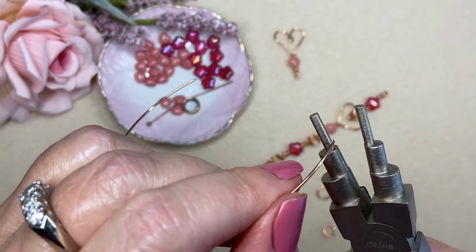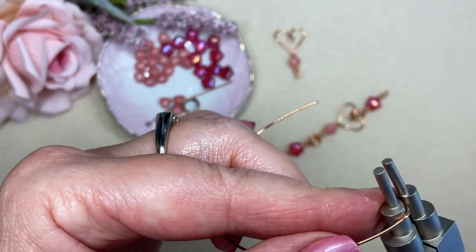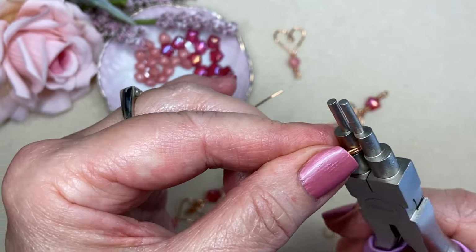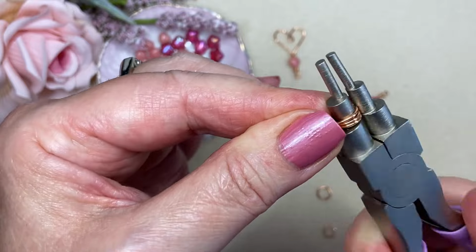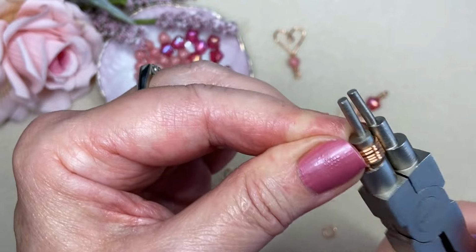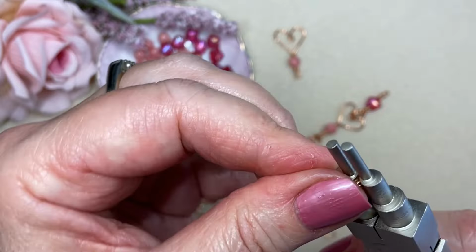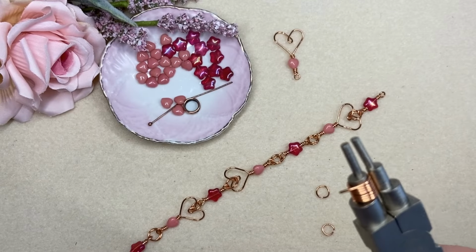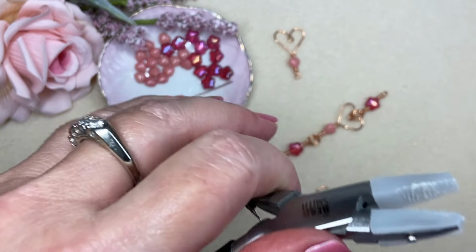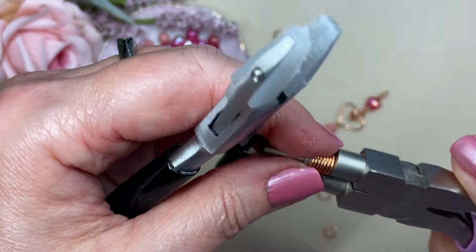I'm sure most of you have seen this done before, but I'm just going to quickly show you what I did. Just a little piece of the same wire that the hearts are made out of. And this is just a simple coiling motion. Just keep going around until you use up the entire length of wire. And sometimes I even take my nylon jaw pliers and just wrap that little tail all the way down.